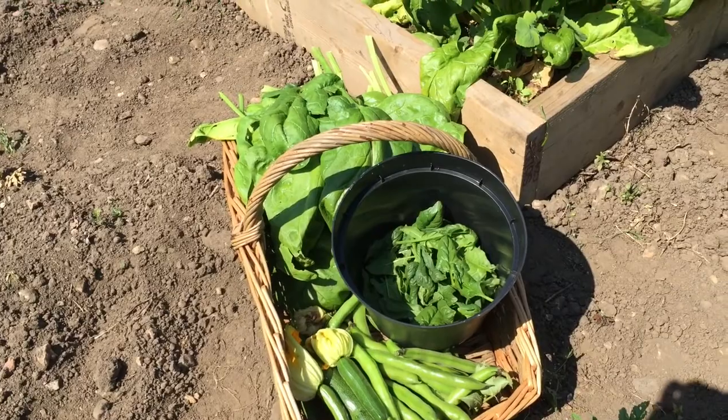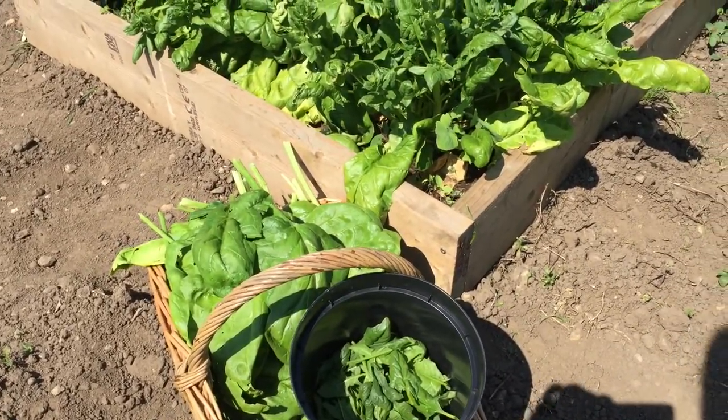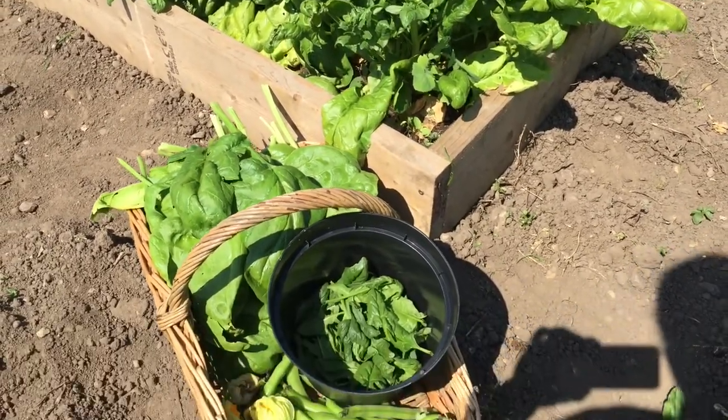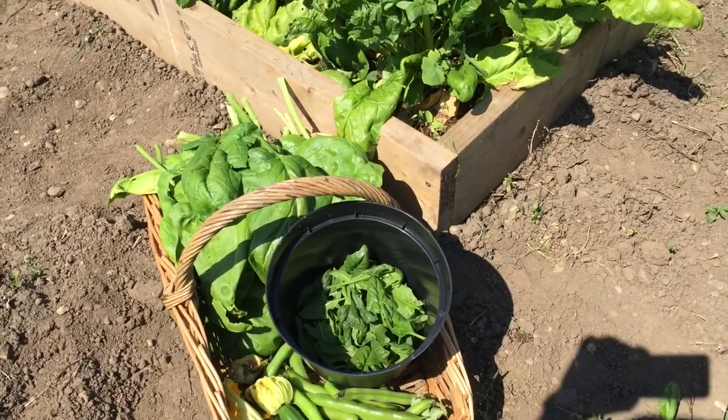This is great. We're hoping to come across tonight and do the first potato harvest of my first earlies. So yeah, hopefully that'll all work out well, but I better go now.